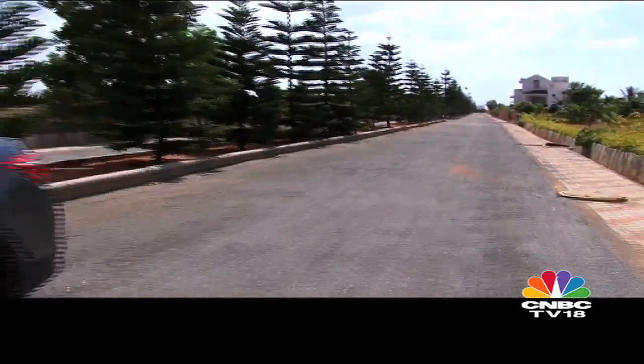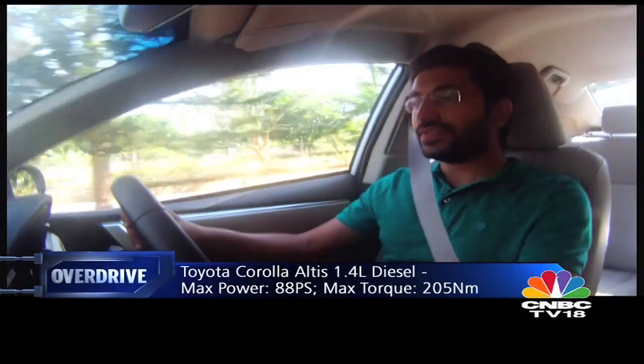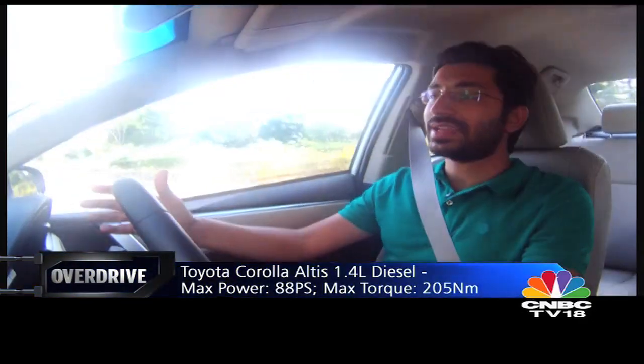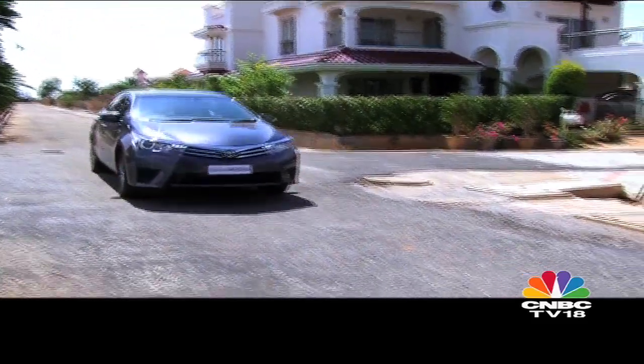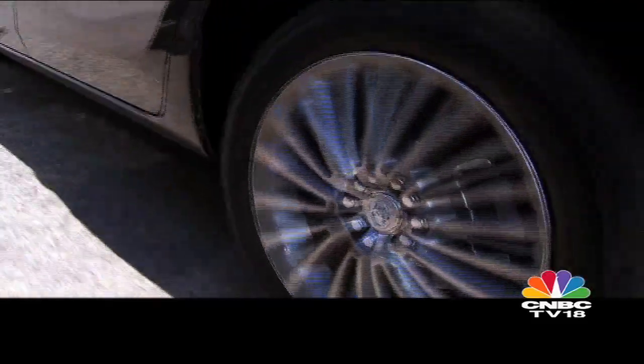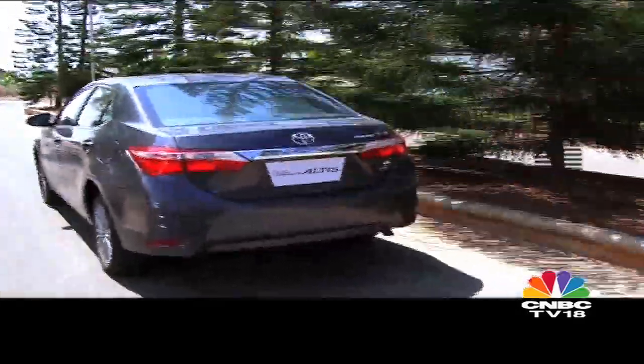Toyota have also retained their 1.4-litre D4D diesel engine, and what they've done is they've detuned it to make about 88 PS of max power. Now, Toyota have to say that most of their diesel customers are chauffeur-driven. So, in a sense, what they've done is they've actually taken away the driving pleasure of that diesel engine. Up till about 2000 RPM, there's actually nothing that you can work with. You have to get past 2000 RPM to get any purchase from the engine.